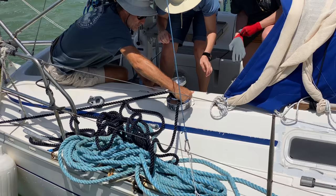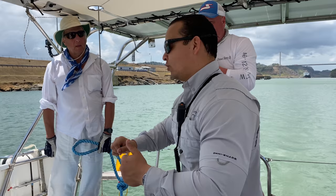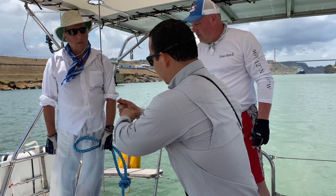Slack a little bit of forward. So who's gonna be in forward? You? Okay, so when they throw you the line, the small fish, you make it pass on the bow line, and then you just grab it.